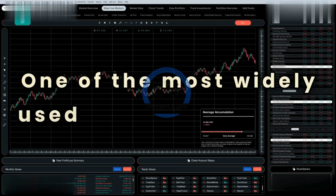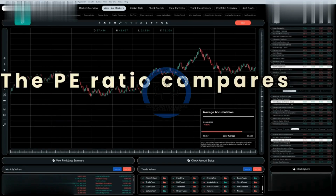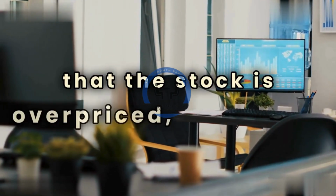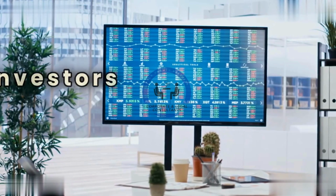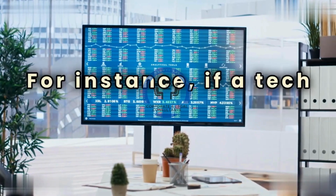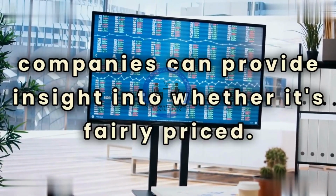One of the most widely used metrics to assess an IPO's valuation is the price-to-earnings (PE) ratio. The PE ratio compares the company's stock price to its earnings per share (EPS). A high PE ratio may indicate that the stock is overpriced, whereas a low PE ratio could signal undervaluation. Investors use the PE ratio to benchmark the IPO's valuation against its peers. For instance, if a tech company is going public, comparing its PE ratio to other listed tech companies can provide insight into whether it's fairly priced.